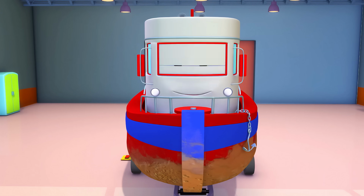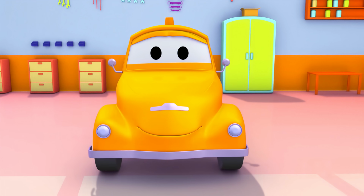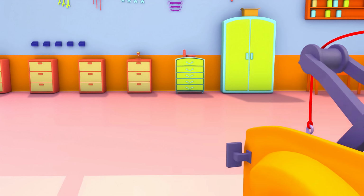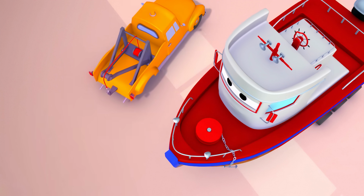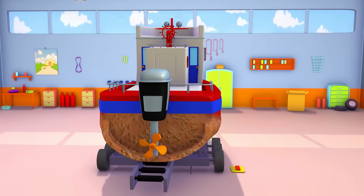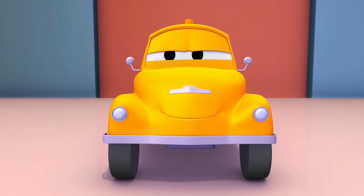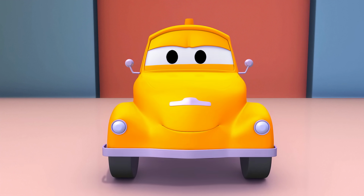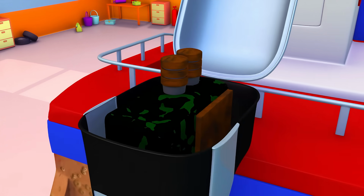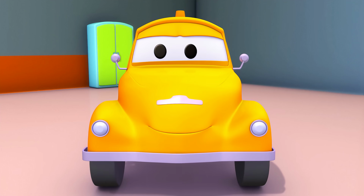Here we are, Bobby. You'll be fixed and back on the water in no time. Shall we take a look at Bobby and find out what the problem is? What do you think's the matter, Tom? There's a problem with Bobby's engine? No wonder you couldn't move anywhere, Bobby. Have you got a spare engine that might fit Bobby, Tom?